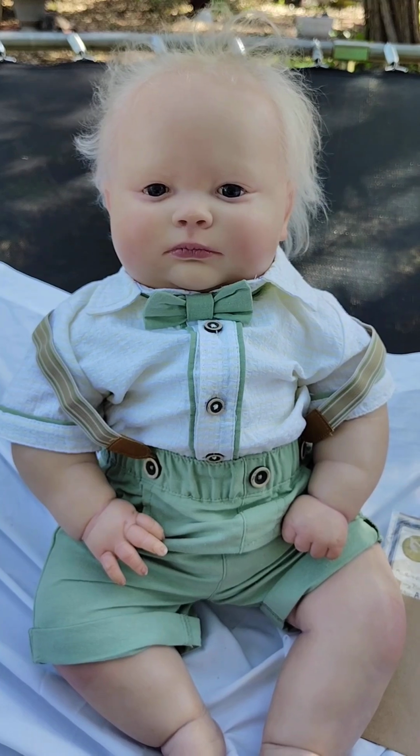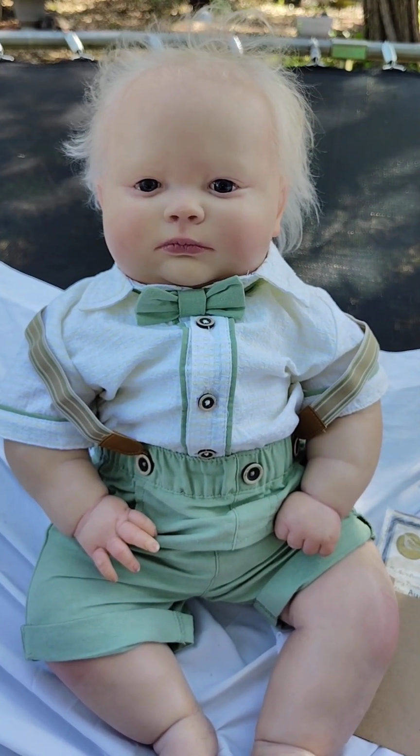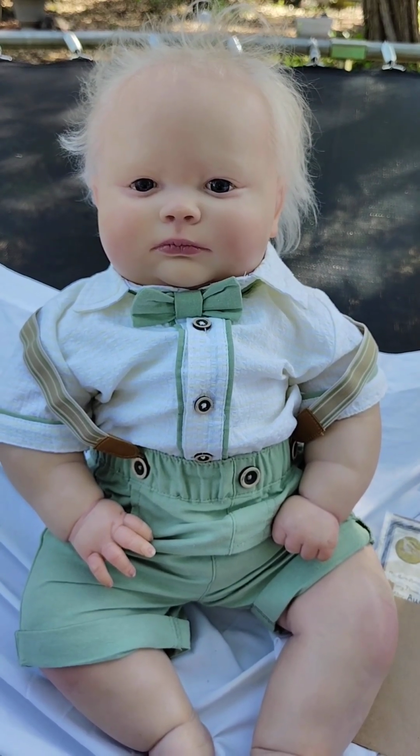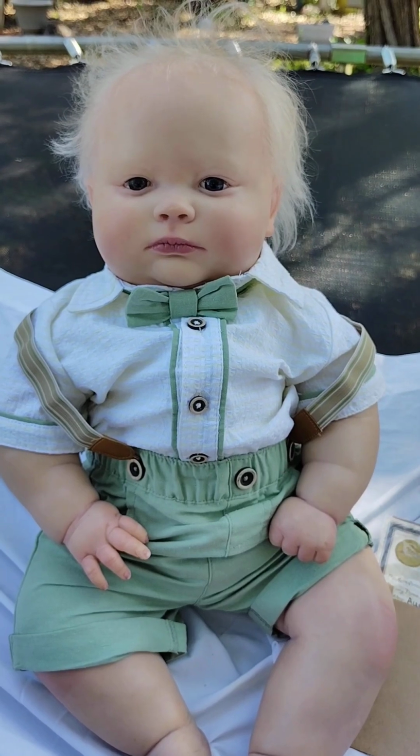Then I realized I liked the newborn size. And then I went to the toddler size and I got my Bella Rose and my Katie Marie. And I've kind of drifted back to the newborns again. So, it just depends on what stage you're at.